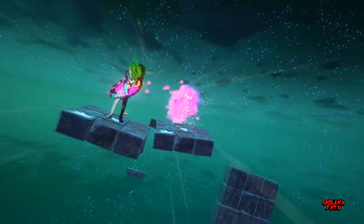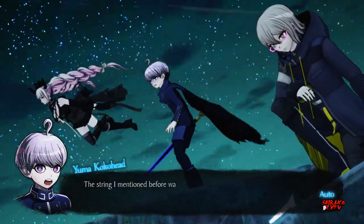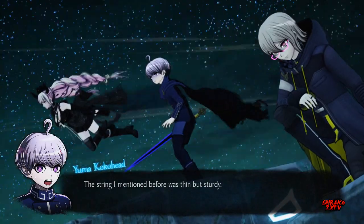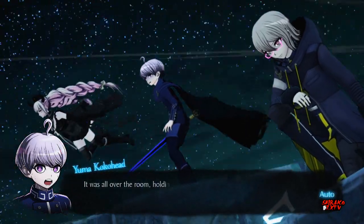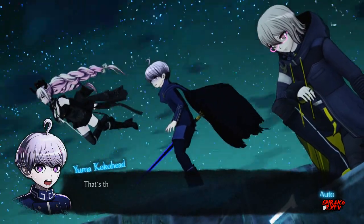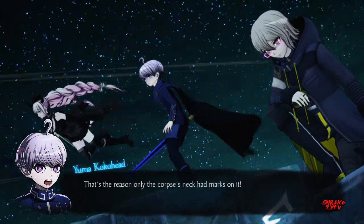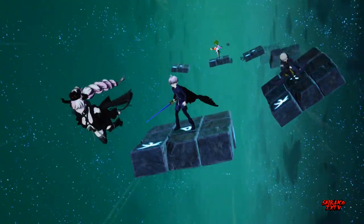A wolf. Did that say a wolf? The string I mentioned before was thin but sturdy. It was all over the room, holding the body's upper half in place. That's the reason only the corpse's neck had marks on it.